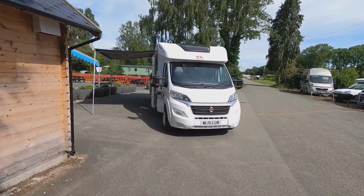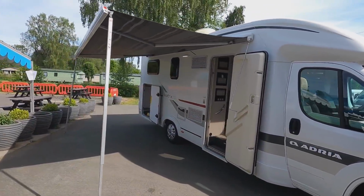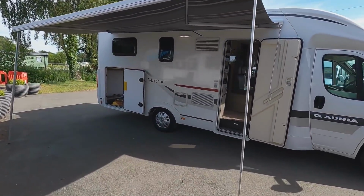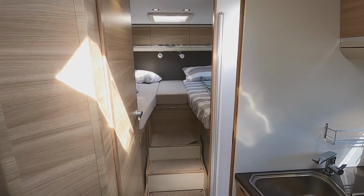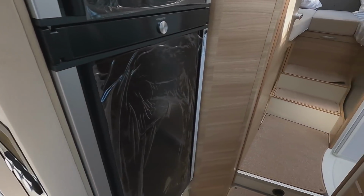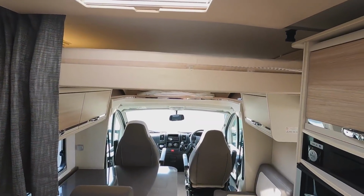Right, so there we have it. Adria all done. Awning's out, ready for collection. And there we go, with a fixed bench at the back, and then we've got a nice new fridge, all cleaned out, nice to go. Don't forget, we've got the electric drop down bed.